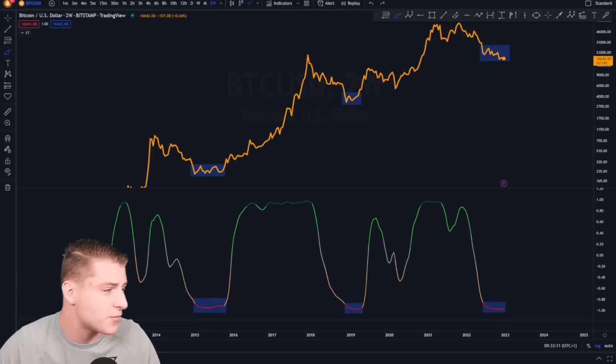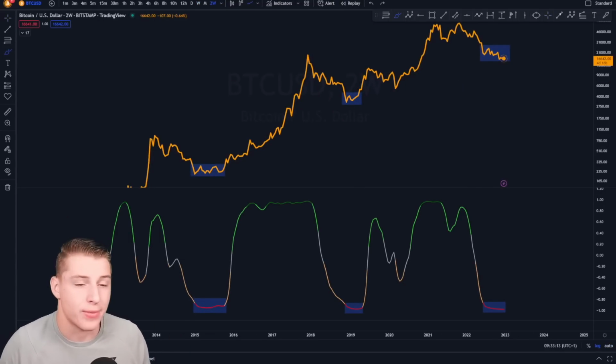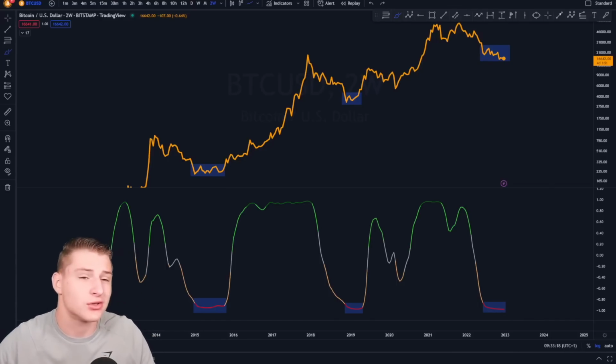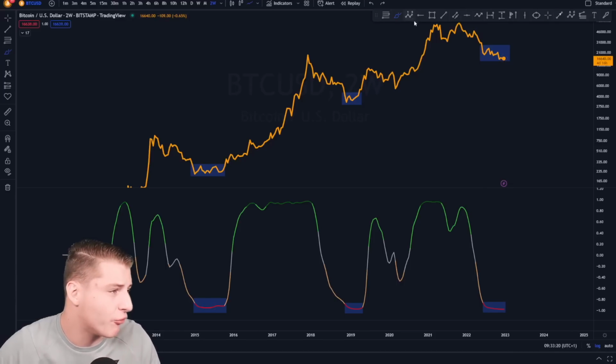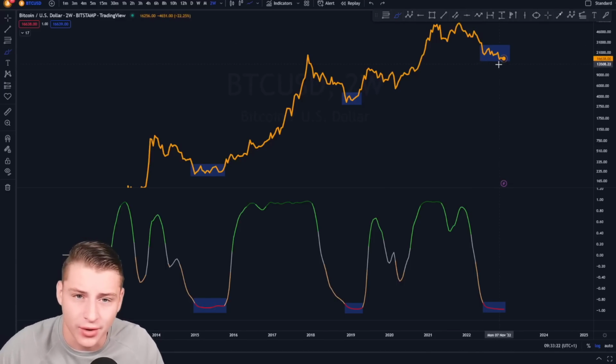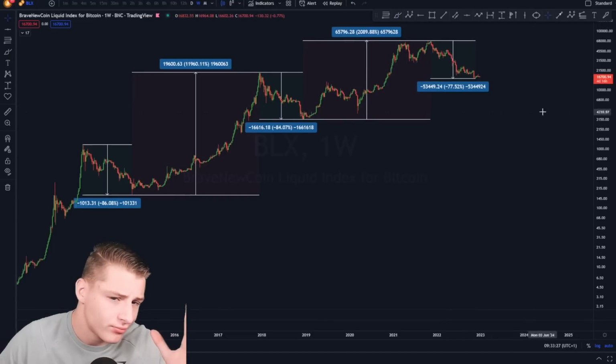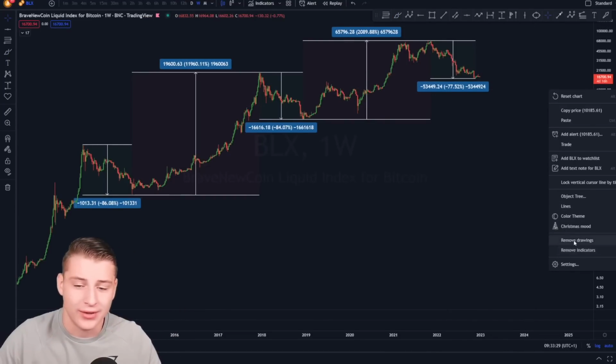I also said it in this photo right here. It is indicating that the bottom is extremely close and that we are at the end stage of a potential bear market. But it doesn't mean that we have necessarily confirmed the bottom, and it can mean that we are still going to go a little bit lower. However, I still think it's a good time for accumulation. So will this play out as well? That's a very interesting one.